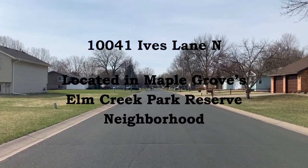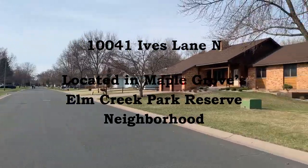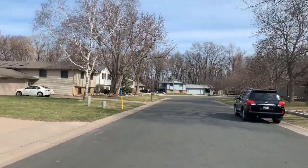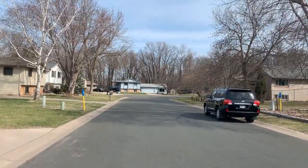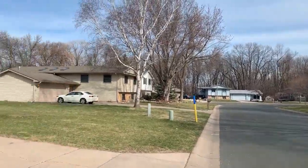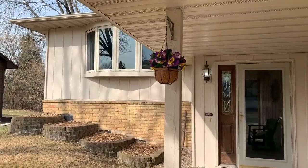Hi, and welcome to 10041 Ives Lane North in Maple Grove's Elm Creek Park Reserve neighborhood. Just 2 blocks either direction to walking entrances into the park, and behind us is a driving entrance just 2 blocks away. First thing you'll notice is a nice curb appeal and a wide concrete driveway.